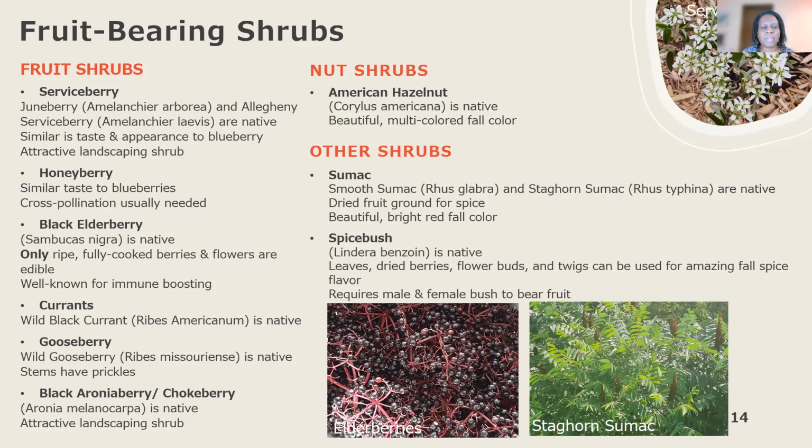Usually with honeyberry, you do need cross-pollination of different varieties to set more fruit. There's also black elderberry, which is native, and you only want to eat the ripe, fully cooked berries and the flowers from that, because the rest of the plant's poisonous, as well as eating the underripe berries can be harmful. And black elderberry is really well known for its immune boosting capabilities. If you're already buying elderberry syrup in the store, then it probably wouldn't hurt to grow your own elderberry and make your own elderberry syrup and save yourself some cash.